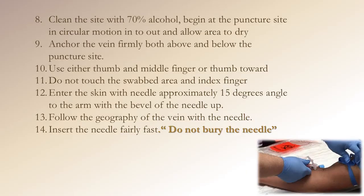Clean the site with 70% alcohol. Begin at the puncture site in a circular motion from inside out and allow the area to dry. Anchor the vein firmly, both above and below the puncture site. Use either thumb and middle finger, or thumb toward index finger. Do not touch the swabbed area.